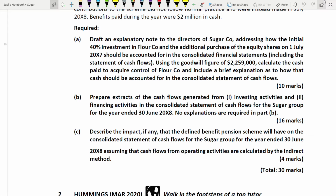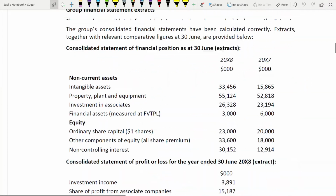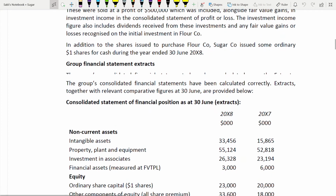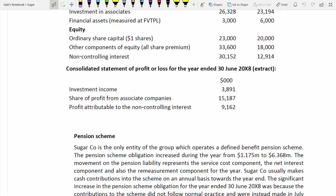I'm just giving a background. I'm not going to read it word by word, because I've read it already. I'm going to summarize the key points you need to understand this question. Initially, there's a company Sugar, the parent company. It acquired a 40% investment in Flour company. It's an associate with 40%. So this is basically a step acquisition. Later they bought an additional 30% in Flour, which means it became a subsidiary with 70%. That's the whole scenario.